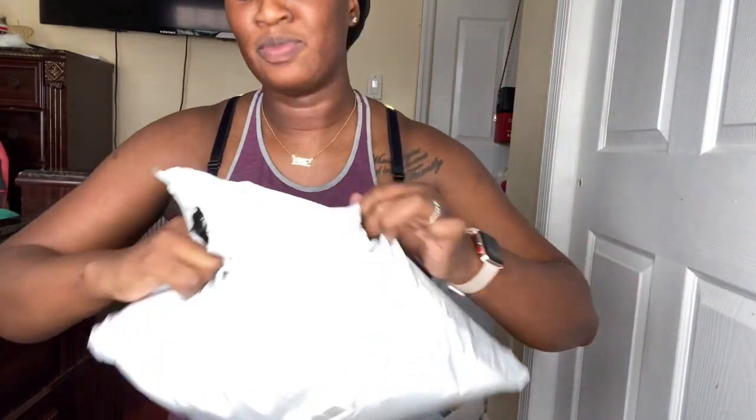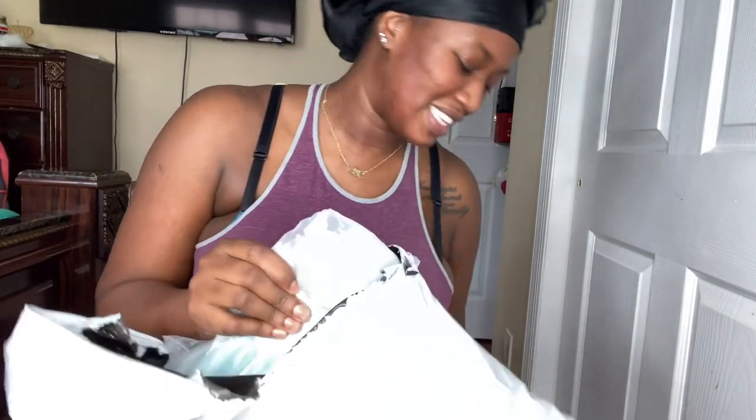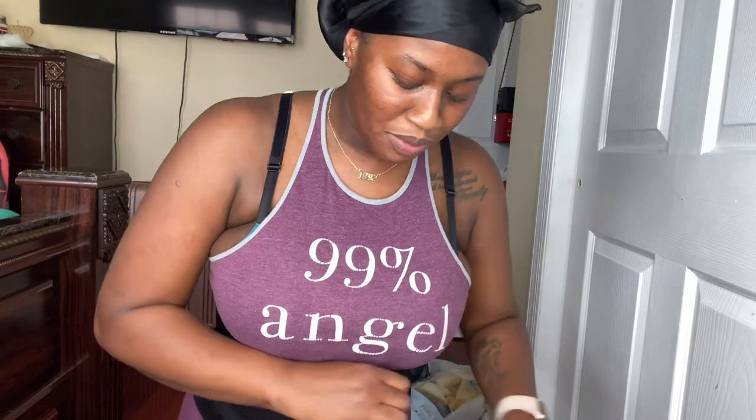What is this again? I don't remember what's in this. And I'm super excited, but I don't know what is in it. So, when you're a shopaholic, you really don't even know what you bought. Oh my God, it's my curtains. So I bought these pretty, pretty curtains.